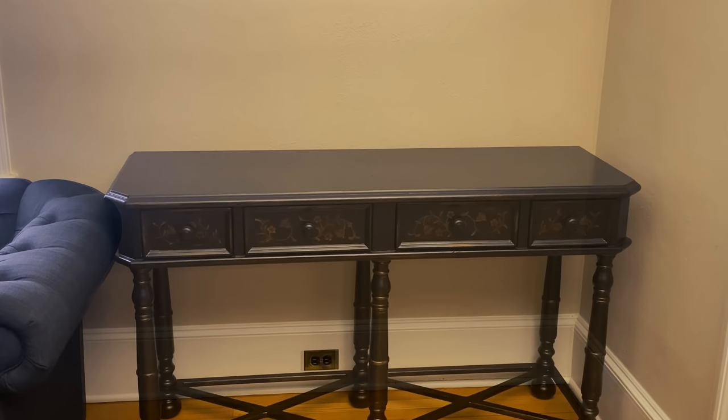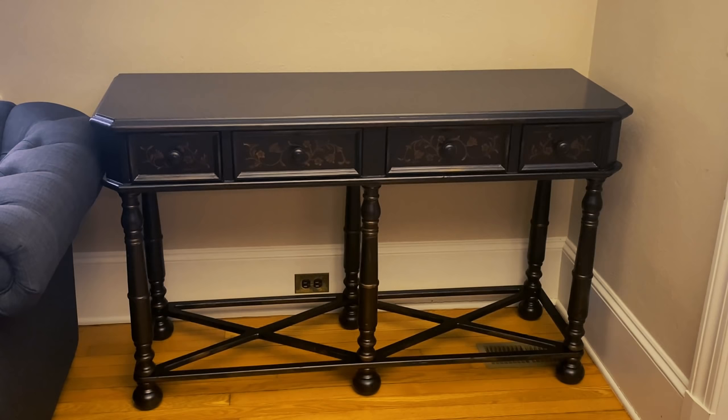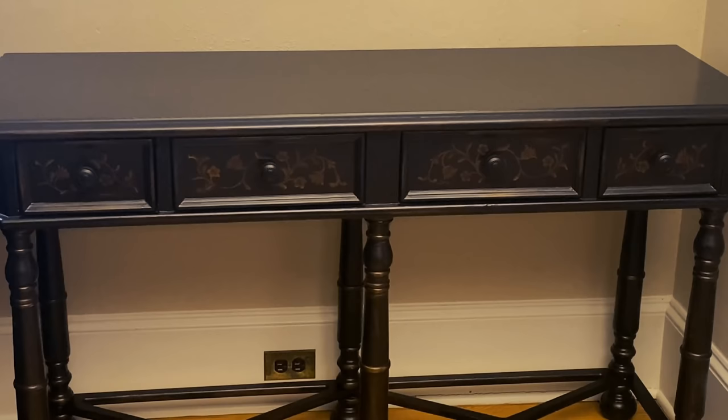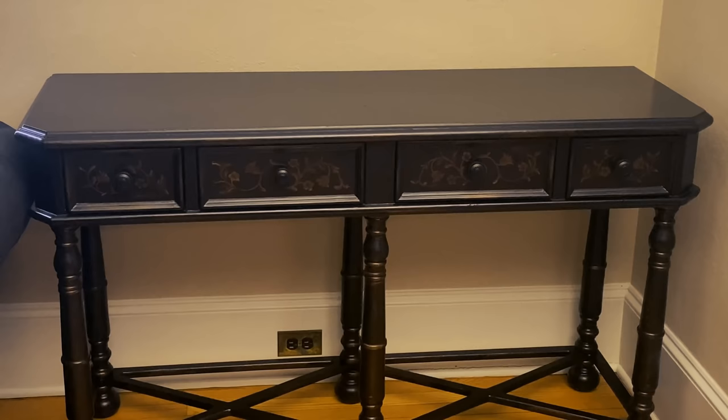And here it is. Absolutely gorgeous. Works with my color scheme. It's a nice solid piece. It has four drawers. I love the bottom. Is that not gorgeous? And all the detailing in this aged gold. It's just a beautiful, beautiful piece. It was in very good condition.